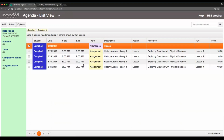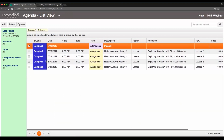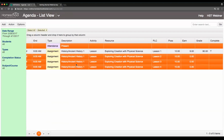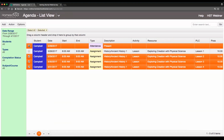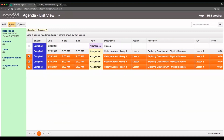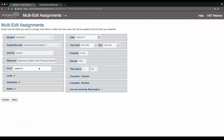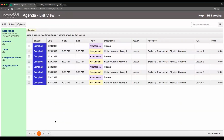But really the power comes in if I wanted to edit more than one item at a time, I can absolutely do that. So let's take these 3 assignments here and just select those. And let's say I wanted to edit these. I could go to Action, Multi-Edit. And let's say I want to just mark these complete and give them a grade. I'm going to give them all a grade of 8 out of 9, and I'm going to mark them teacher complete and click Save. So there you go.